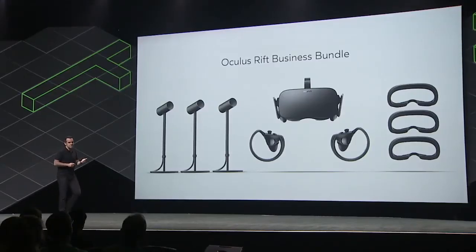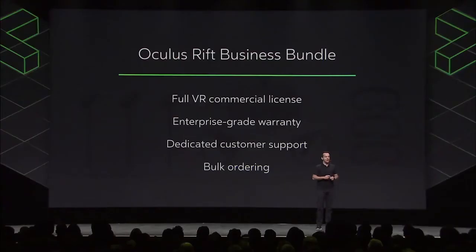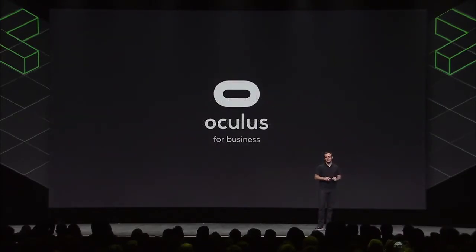We're kicking off this program with a new Oculus Rift bundle. The bundle includes Rift and Touch, as well as an extra sensor for room-scale VR and extra facial interfaces. You also get a full VR commercial license, enterprise-grade warranty, and dedicated customer support. Plus, businesses can now place bulk orders.